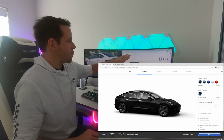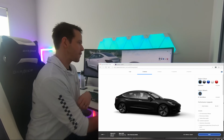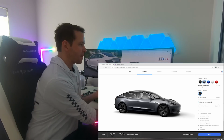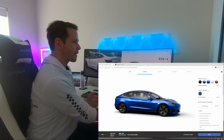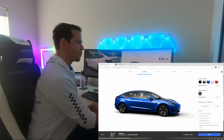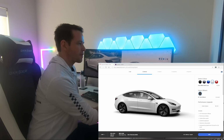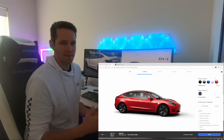So we move now from step 1 to step 2, which is exterior. There are really not a lot of options as you go through this configurator. The first one you're going to choose is solid black. It's included by default with no extra price. Stepping up to midnight silver metallic, you're at $1,400 extra for that. Again, if we keep jumping up, the price will go up for the different paint options. A deep blue metallic is $1,400. Pearl white multi-coat, I personally love that, $2,100. And the red multi-coat, the most extreme at $2,800.